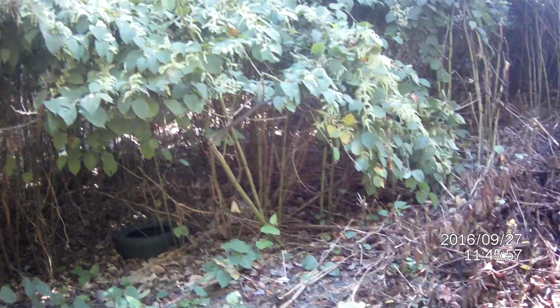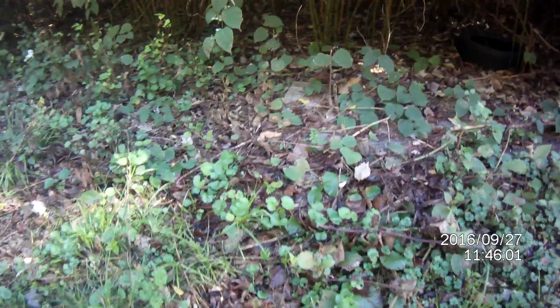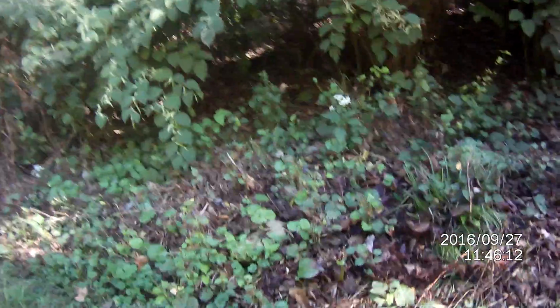While it's been cut, you'll notice that there isn't a lot of knotweed coming out of the ground here. Like behind me here, I had pulled a lot of this out with my bare hands last year and the year before, and then made another pass this year. So, slowly whacking the rhizome back.